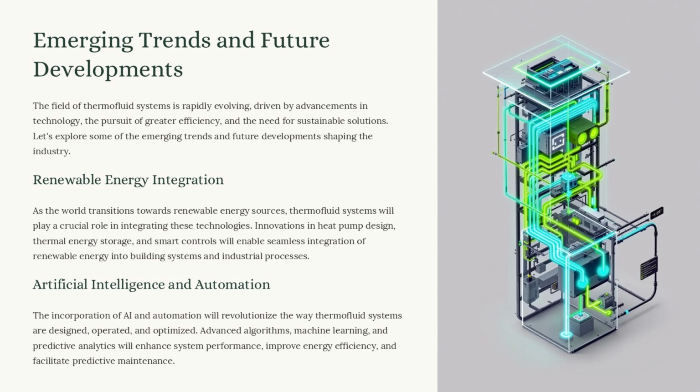The incorporation of AI and automation will revolutionize the way thermofluid systems are designed, operated, and optimized. Advanced algorithms, machine learning, and predictive analytics will enhance system performance, improve energy efficiency, and facilitate predictive maintenance.